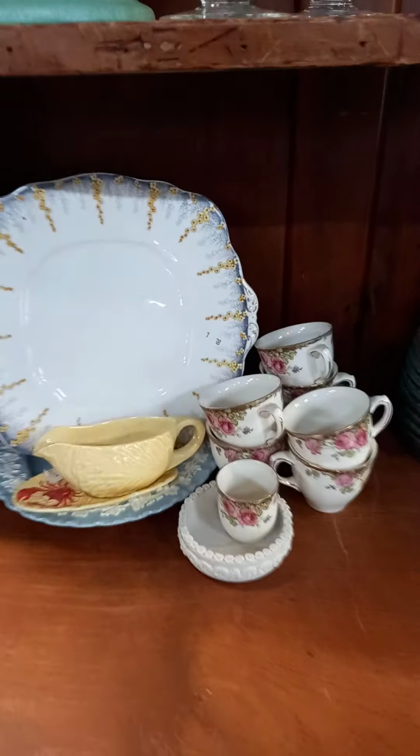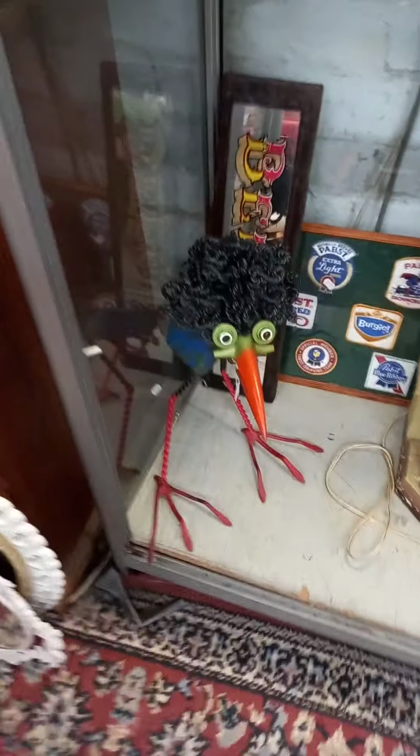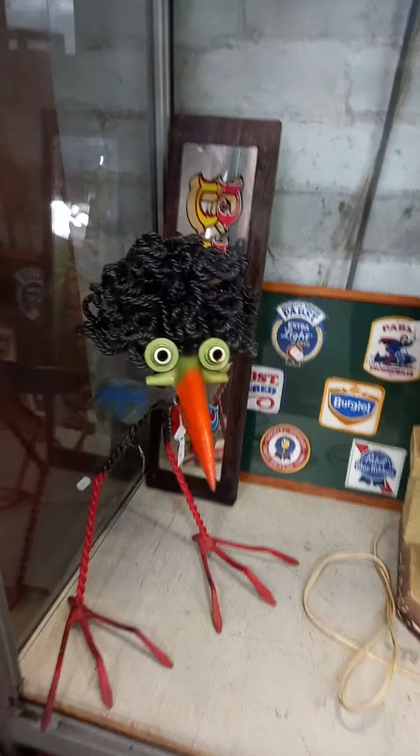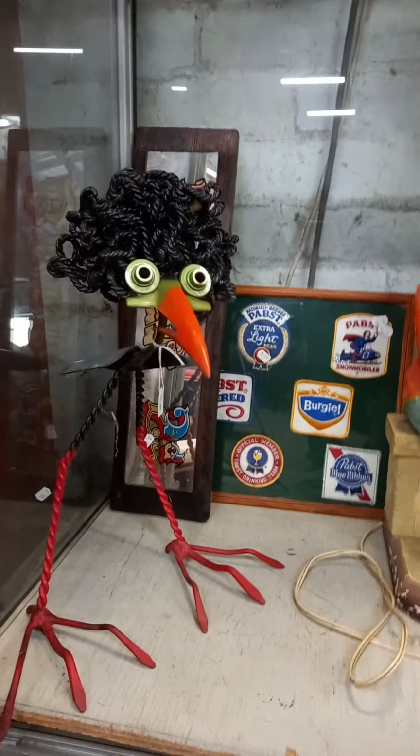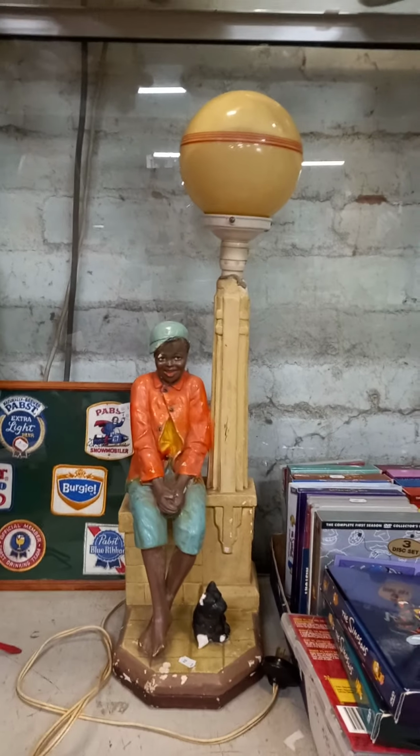English china, Royal Albert, Dalton, Wedgwood, 30s hand painted ginger jars, French glass, and nice little dragonflies on them. What else have we got? A couple of white mirrors. That thing, it's made out of all sorts of found metal objects, spades and shovels and things like that. And he's fantastic. Figural plasterware lamp there, little boy with his woofer dog at his feet.